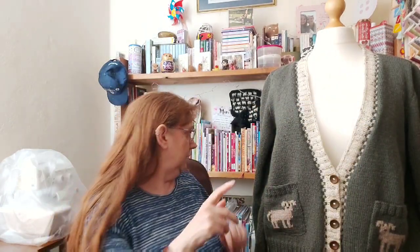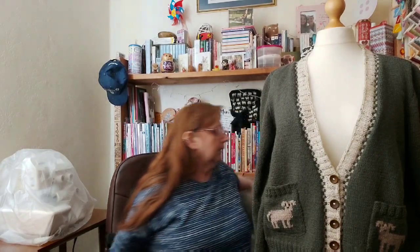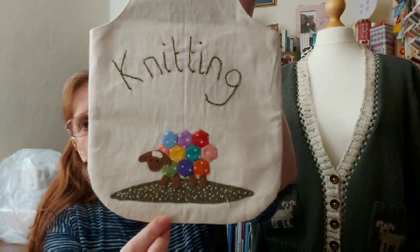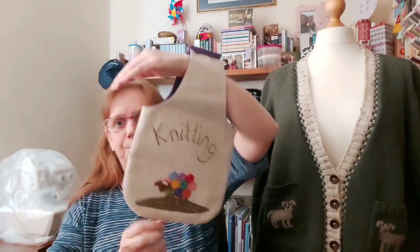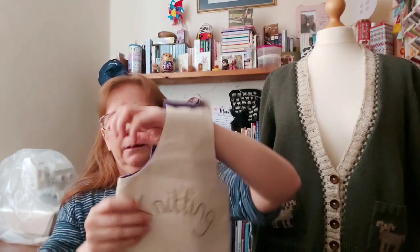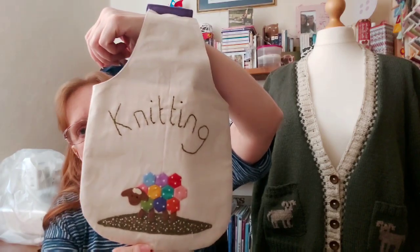But I've just remembered, oh, let me go back. I did this last year as well, there's a smaller version of the sheep, and this is one of the ones that goes over your arm. And also you get a pocket inside and flashy buttons on top to match the lining.